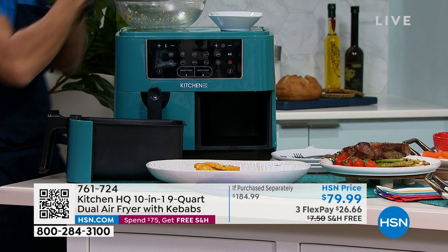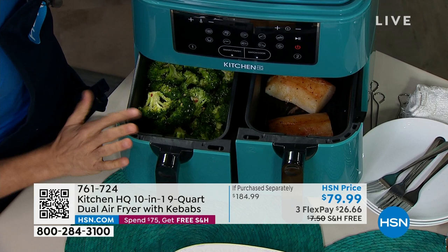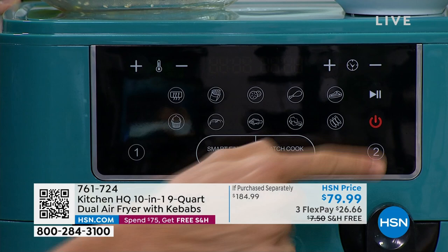You're going to do your cod. You're going to do your veggies at the same time. And that's that smart finish that we created. So check this out. On one side, sesame broccoli. On the other side, a miso glazed cod, which is so cool. Here's how it works. Turn it on. Click Smart Finish. Let it power up.